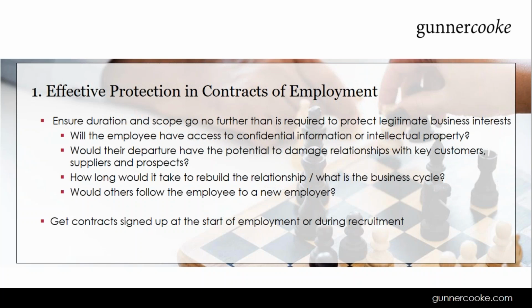So, for example, if your contract renewal period is annually, then it may justify a longer restrictive period. And also, would others follow the employee to a new employer? So those are the kind of things you need to keep in mind when drafting the restrictions, but they need to be tailored to the employee in question. And I'd advise against including general restrictions in a contract.